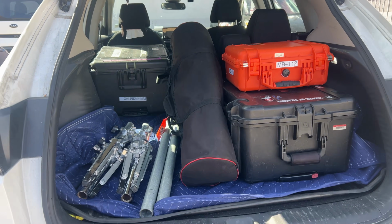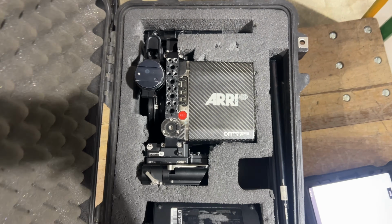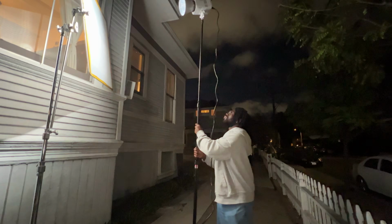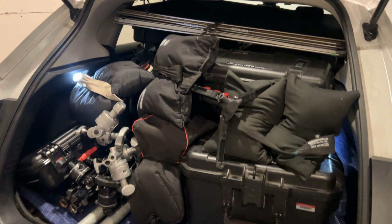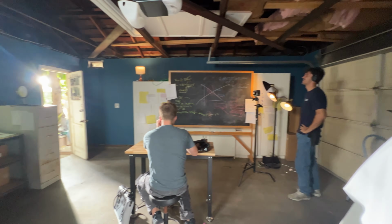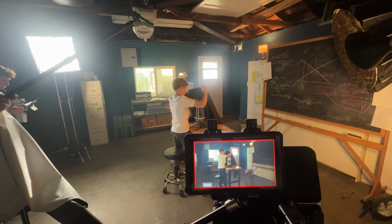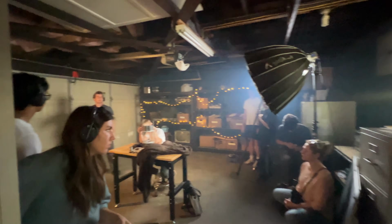And then after that, we took a week-long break. We came back finally, and then we were back on the Alexa Mini. We were shooting a quick scene at a house. It was a really simple scene on that Friday night. And then the Saturday and Sunday, it was all in this garage location. There was a lot of scenes within the garage of the kid having conversation with his dad, with the professor, and just figuring out creative ways of lighting these scenes.